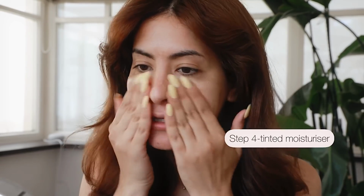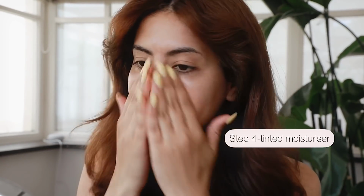I'm gonna show you. I don't have to explain everything. I can simply just show you. The benefit of a tinted moisturizer is that it's super hydrating and it's very light, so I love to apply it just like I applied my moisturizer because it's so creamy. You can easily rub it on your skin just like a facial cream.